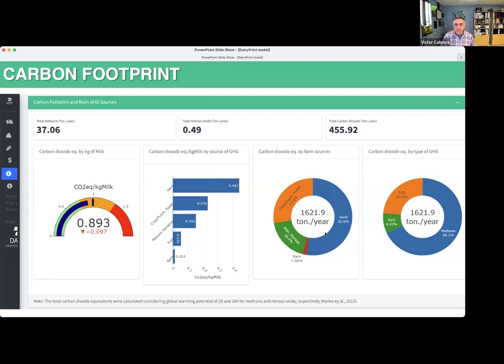On this side, we can see how it breaks out, for example, the amount of greenhouse gas by farm sources. How much it comes from the herd, 52.6%. This is mostly enteric methane production. How much it comes from the manure storage, and how much it comes from the crop and purchase feeds. And finally here, we can see the carbon dioxide equivalent, or CO2 equivalent, by type of greenhouse gas. Whether it is methane, 68% is direct methane. About 8.43 was produced as N2O, and carbon dioxide was 23.4%.